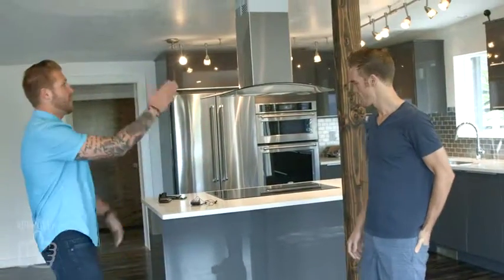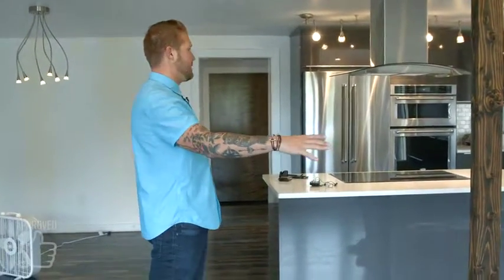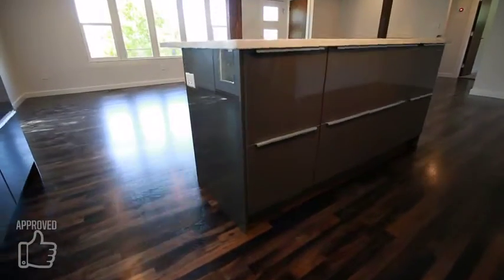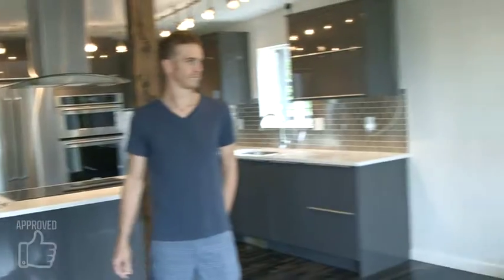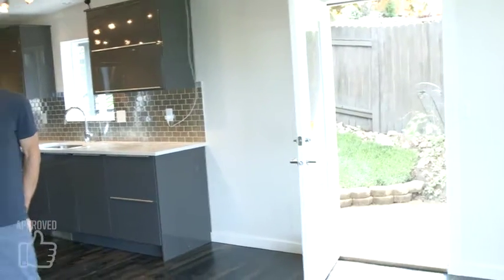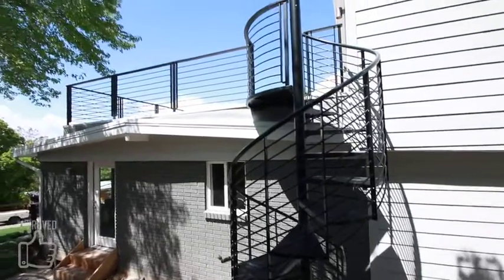There used to be a wall that ran through the center of this room, separating the kitchen and the living room. That went bye-bye, and now you've got this huge open space. Brand new everything in here, as you can see. And you've got a great flow to an exterior patio outside here that actually has a spiral staircase up to the rooftop deck. Really cool flow and use of space in here.